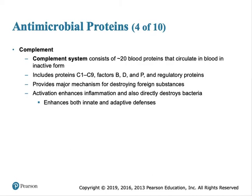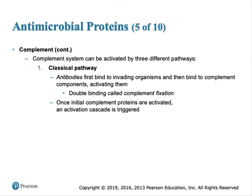And then lastly, as we mentioned, we have complement. So the complement is a system of multiple blood proteins that circulate and can bind together and provide a major mechanism for getting rid of foreign substances, particularly destroying bacteria. They enhance both the innate and the adaptive immune systems. And there's several different pathways. I do not, for this class, expect you to know the different pathways. You may have to learn them later on. But there are 3 different ways, essentially, that we use these complement proteins to get rid of bacteria.